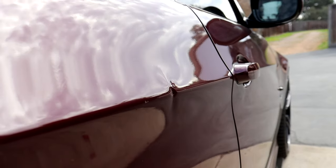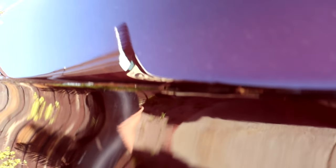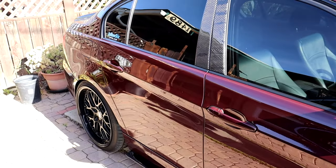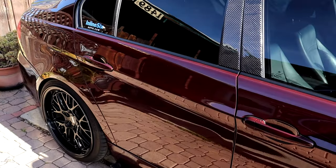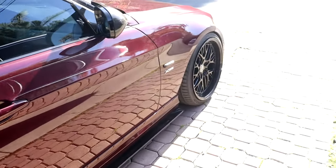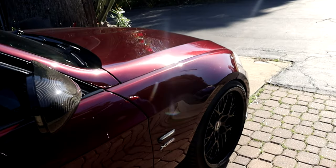You can still kind of see some uneven parts in the paint, which is fine, just as long as there's not a huge, noticeable dent there, because from far away, you can't even tell. It looks perfect, like it was never there. So yeah, he did an excellent job on this dent here, so that is why I am having him do these, and I recommend him 100%.